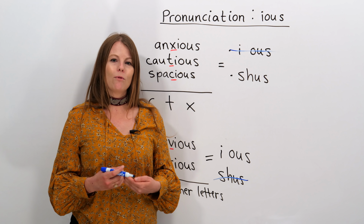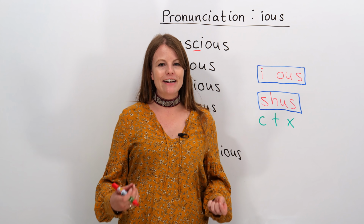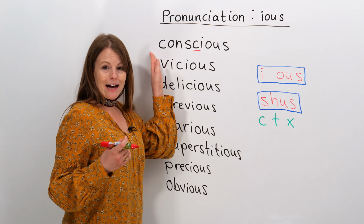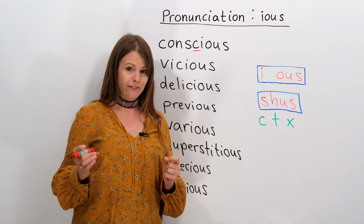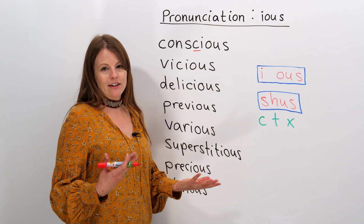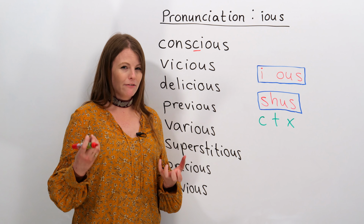So now let's look at some more examples of this. I have here a word, conscious. And again, if you don't know these words, that's okay. The focus of today is pronunciation. So you might not understand these words, but the main focus is how do we say words with ious. So the first word, conscious.